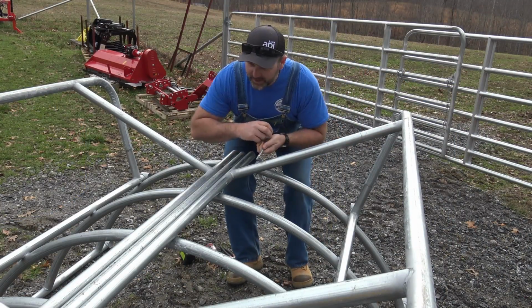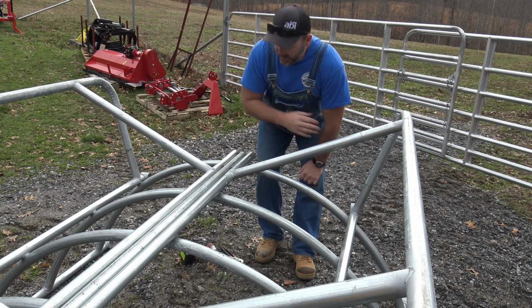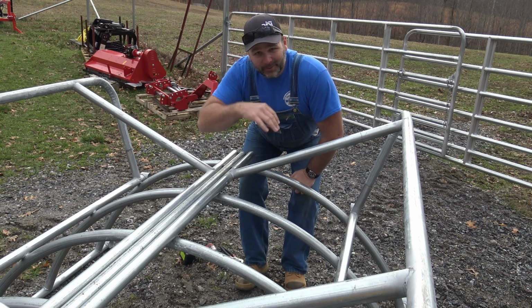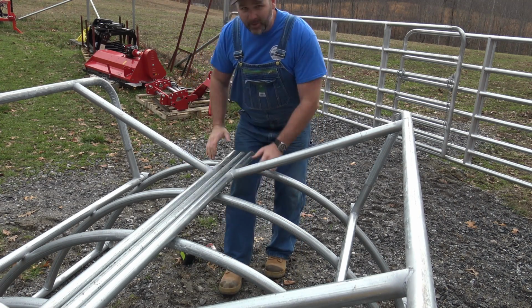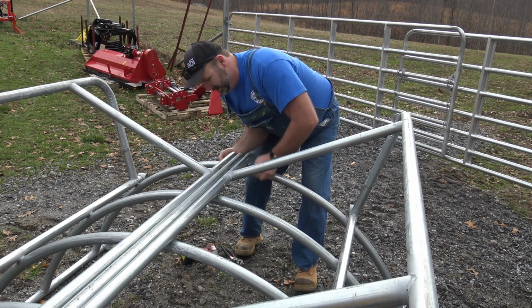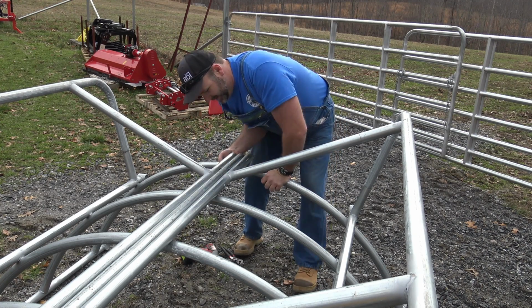This will come in four sections: the cradle, leg, and then there's a gate that'll go right here for ease of loading your hay bale in. You'll understand once I get it flipped back over. All this is bolted together right in the center right here, and it may require a little bit of maneuvering to get your nuts and bolts in place. If you can, wear gloves while doing this, because there could be some little sharp welds right in here that could get you.